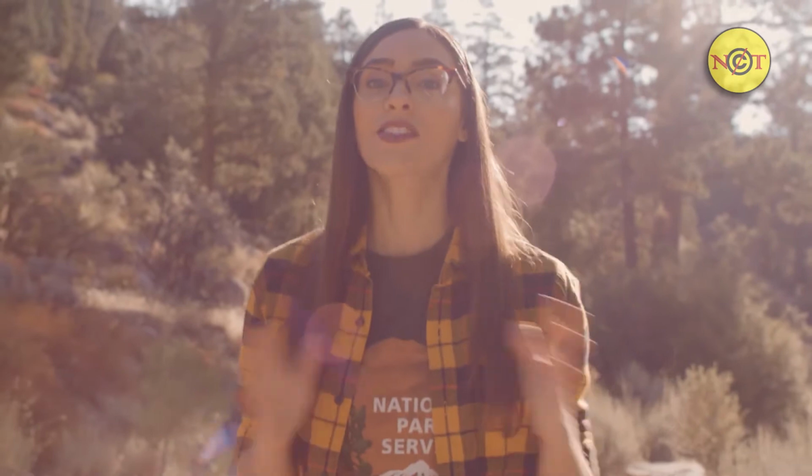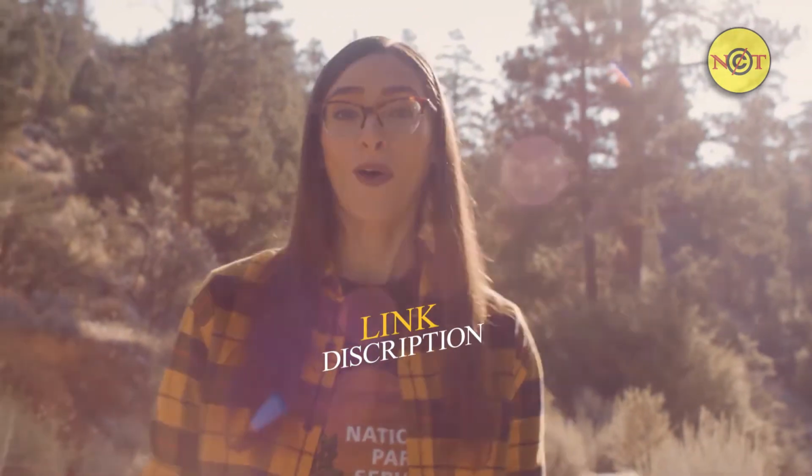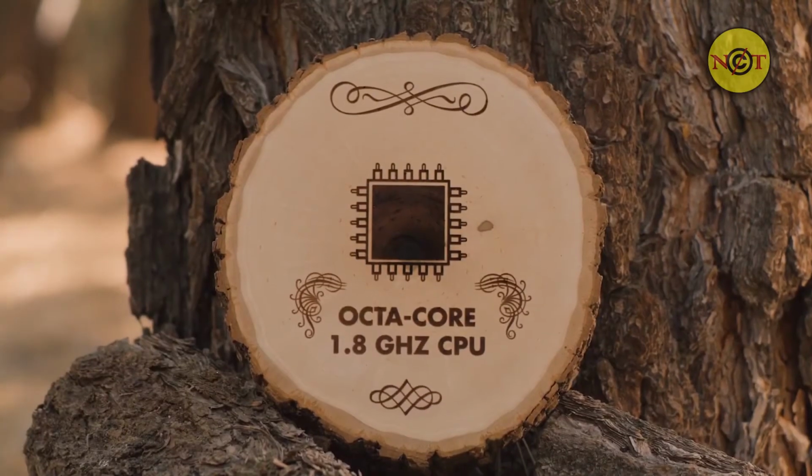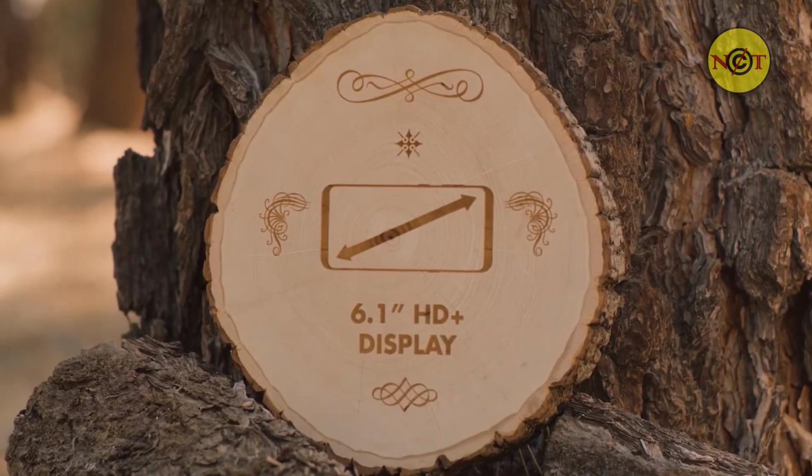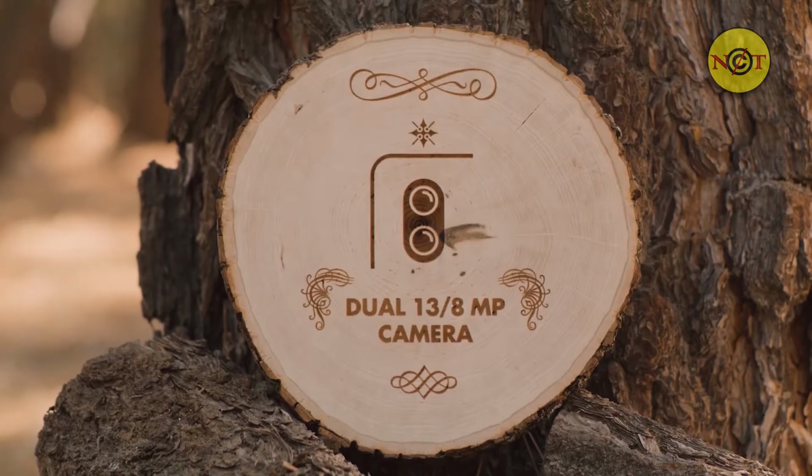So I know what you're thinking. That sounds great, but where's the catch? Well, there isn't one. Let's be honest. Smartphones these days are kind of like fitness influencers. They're all kind of the same. The Teracube 2e has all the same features as any other smartphone. Don't believe me? Octa-core CPU, 64 gigabytes of storage, 6.1-inch HD Plus display, and dual cameras. See what I mean? Now let's talk about what Teracube gives you that the others don't.